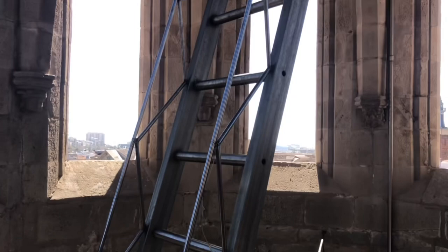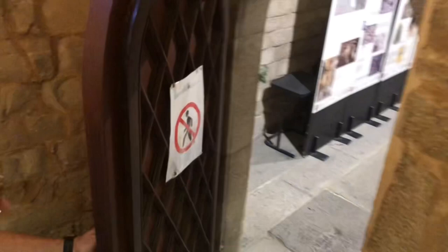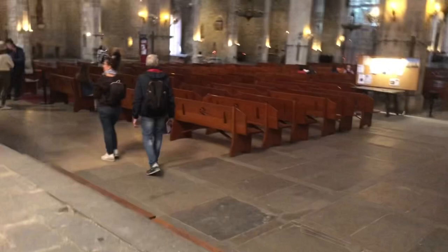So we're going down now. It's just a small area. We made it. Yay! We're here. My goodness, guys, we made it. Yay! So now we're back to the church, inside the church, and continue the tour.